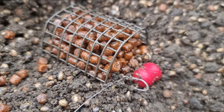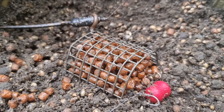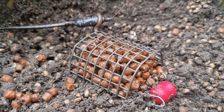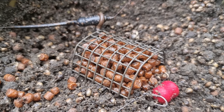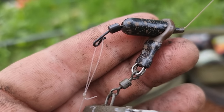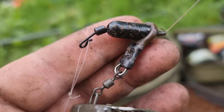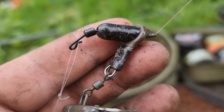On the inside rod, we've gone with a bit of a different approach. We've got slightly heavier line, the 10-pound line, and then a bigger hook in a size 10, and on there we've got one of those bigger baits like the boilies that you've seen. The beauty of these rigs is they're really interchangeable, quick change, so you can change down to a lighter hook link at any point.